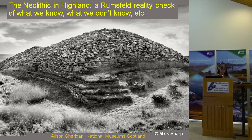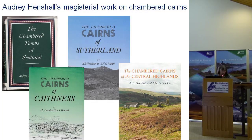The shining exceptions to this are, of course, Andy Hill, and John Palmer, and before them, Audrey Henshall for her magisterial work on chamber tombs, which sets the excavations of John Corcoran in the 1960s and of those of the 19th century antiquaries in context.